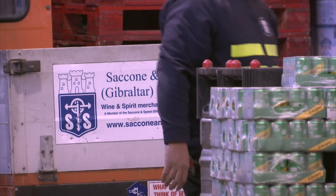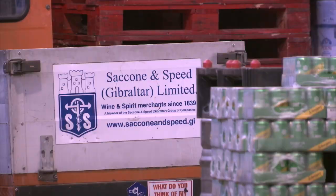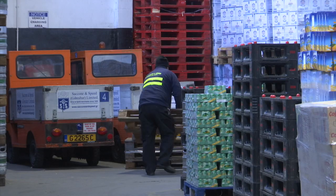So it's double handling. We've got to ask our suppliers to depalletize and then load again on a compliant pallet. All that adds cost to the goods arriving in Gibraltar.